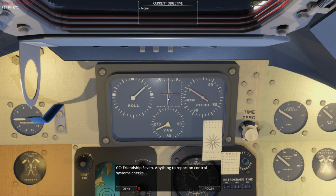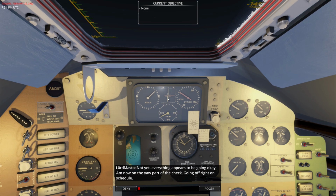Friendship 7, anything to report on control system checks? Not yet. Everything appears to be going okay. I'm now on the yaw part of the check. Going off right on schedule. Very good, very good.